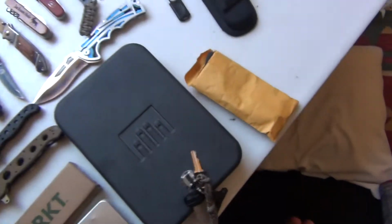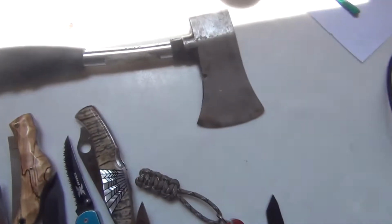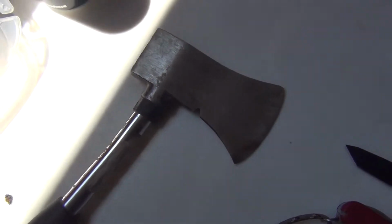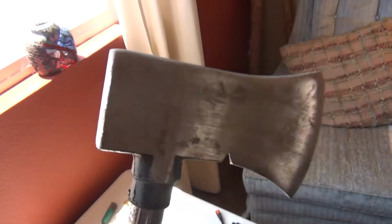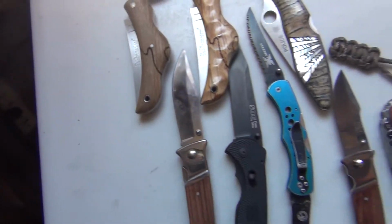And now, I'll just mention this. This is a Cold Steel camp hatchet. Really, really cheap, but it's not a throwing hatchet. Do I still make it work as a throwing hatchet? Yes, I do. Completely dull though, from all the times I've missed and hit rocks and stuff. And let's clear some stuff out of the way.